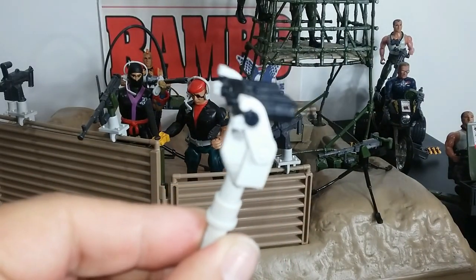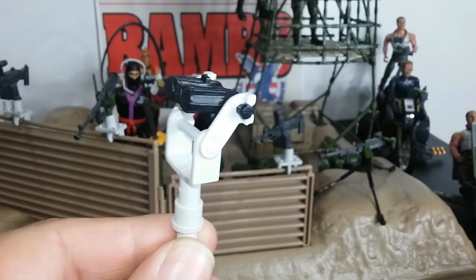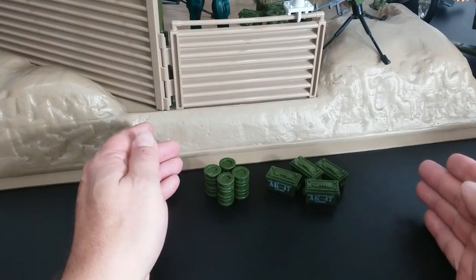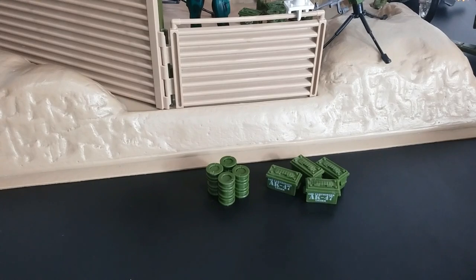You also get these binoculars so you can spy and see if somebody's coming. And you get 4 of each of these. Now, I've accumulated several extras, which are really, really common for whatever reason. It seems like the playset has broken down and deteriorated, and the parts seem to be excessive, which is the opposite of what you see with every other playset and every other toy line, which is kind of fun and kind of cool.